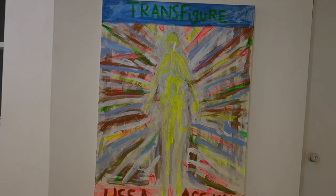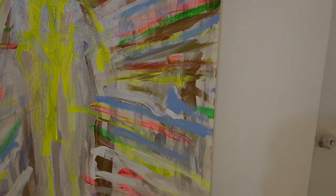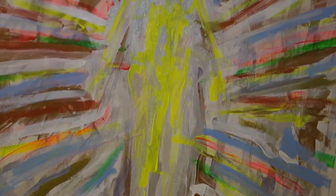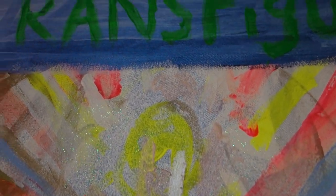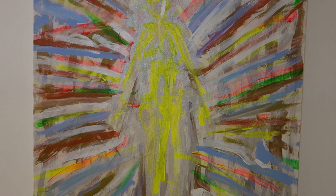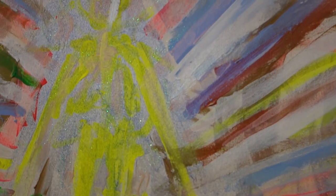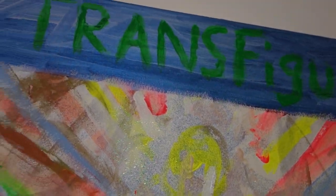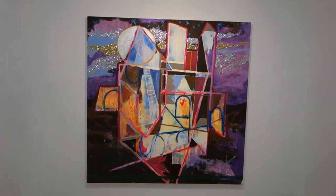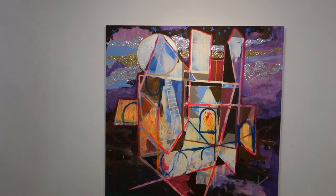This is Transfigure, 48 by 36. And this is almost like some of the tantric diagrams of the body with the radiant power centers. Cathedral of Lost Souls. Acrylic and glitter on canvas, 72 by 72.